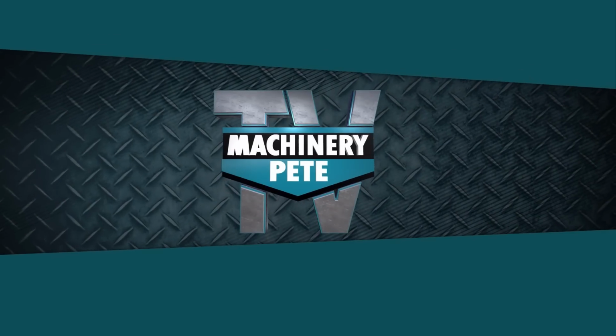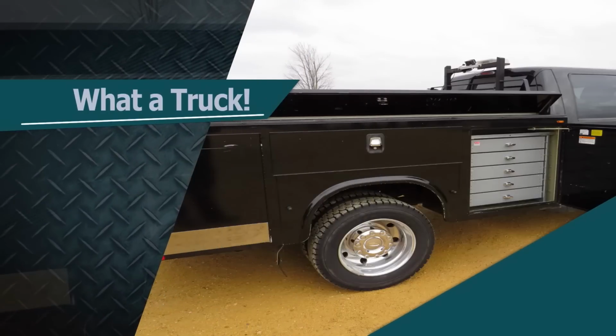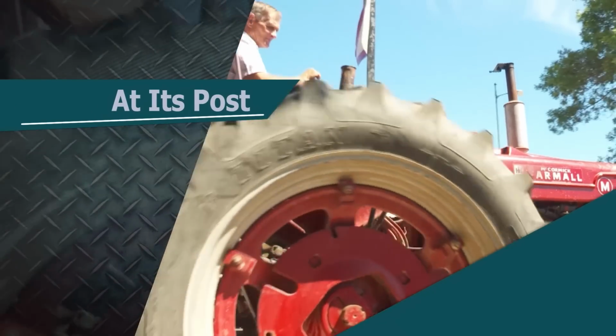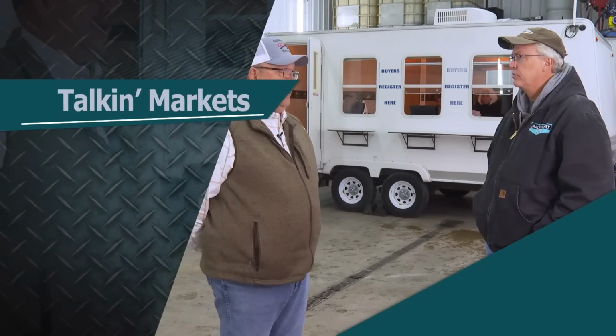This week on Machinery Pete TV, the Duff and Julie Dimmick retirement sale saw some competitive bidding, especially when this Ford F550 XLT service pickup went on the auction block. Some tractors are found in the fence row. This one works there. And Rick Rediger shares his perspective on the machinery market from an auctioneer's point of view.